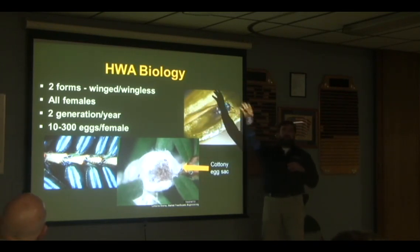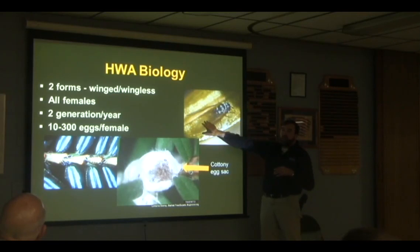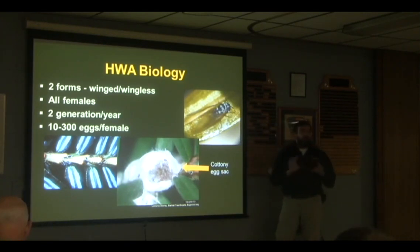And it goes off to look for spruce. But luckily, we don't have the spruce that it needs here. So this is what that wing form looks like, and that's produced in the spring. And each one can lay, you should see, 10 to 300 eggs. So you can see, because they're all female, one of the problems that you have is that it only takes a single insect to start a whole new infestation. So it's a very difficult insect to deal with. So that's a big downside of this insect.